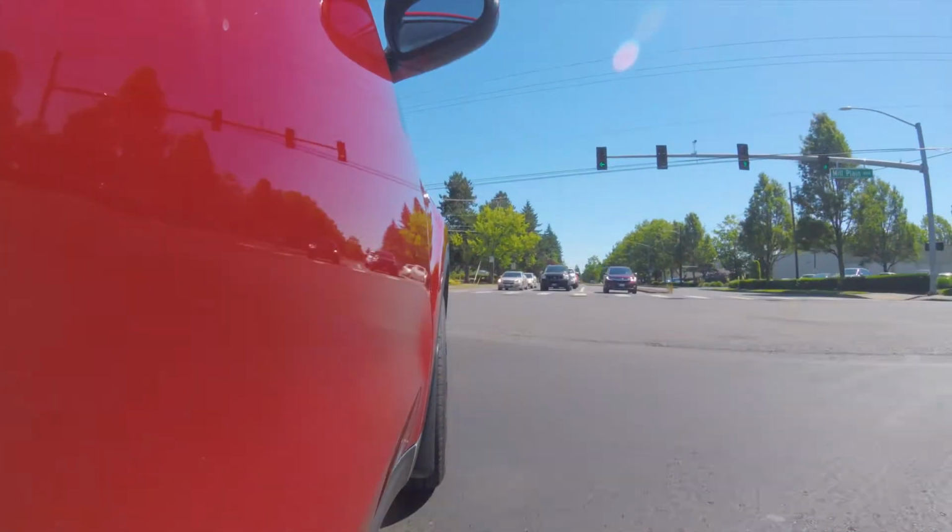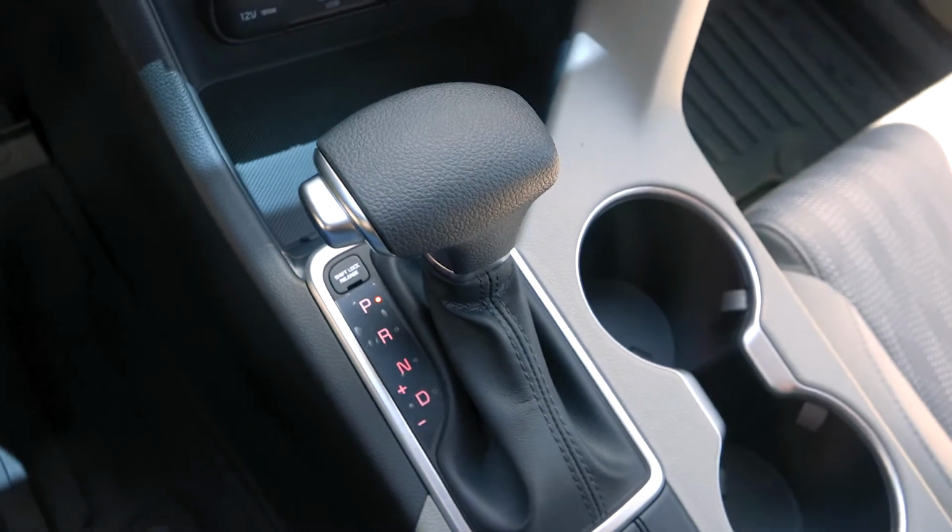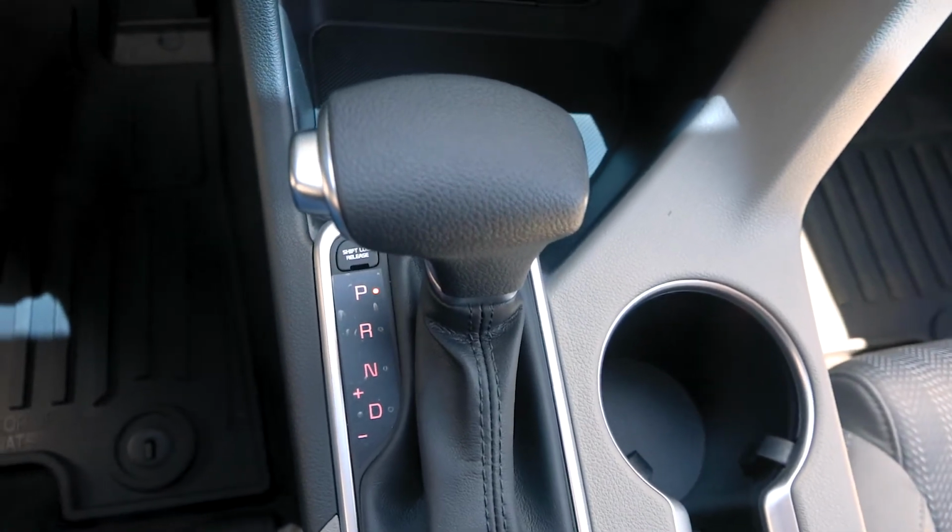Now we've switched it into manual mode here by pushing the gear shift lever to the left, and then you can actually use changing the transmission yourself. So this is something where you can have a simulated manual transmission by flipping it over and doing it to manual, or flip it to the right and goes back into automatic. It's nice to be able to have that, especially if you want to do a little bit of dynamic driving in the vehicle.